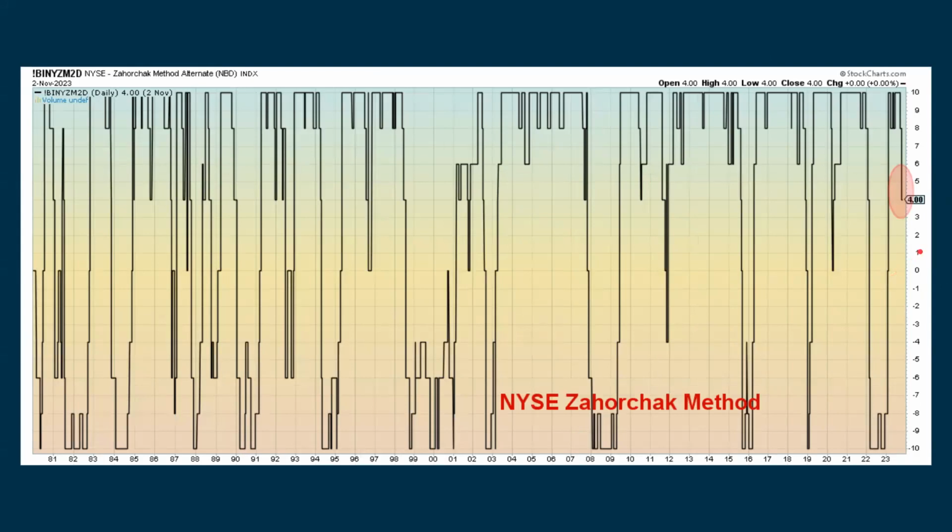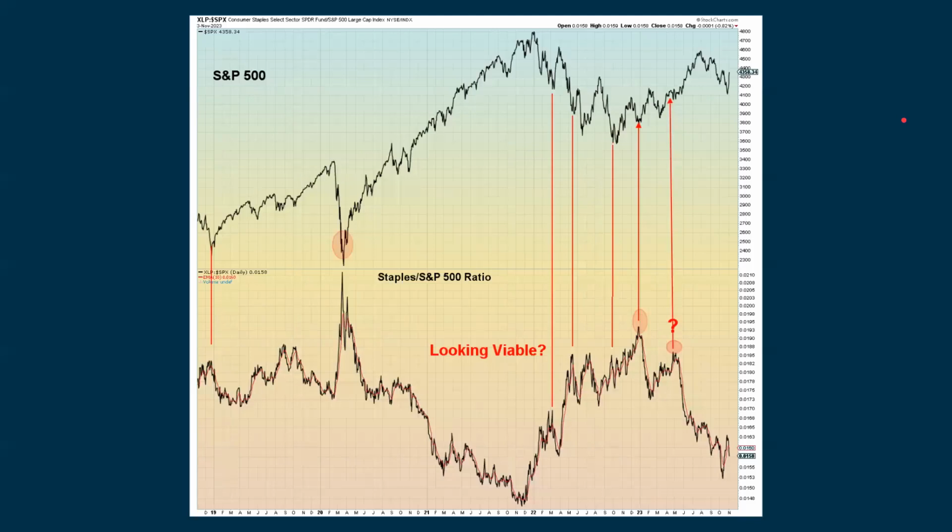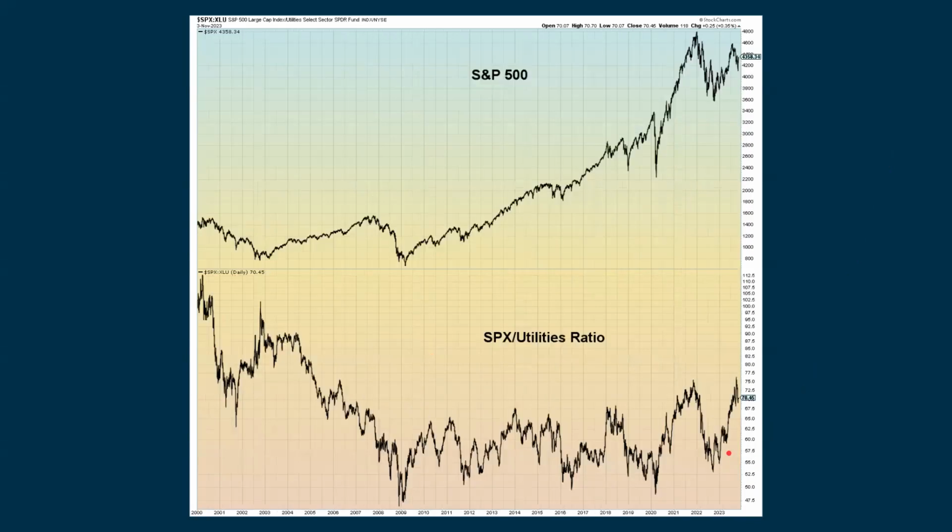The Zahorchak, and again, this is delayed. This is as of Thursday. It hasn't gone back up to a full-blown buy signal yet. And this is actually looking a little bit more positive here. When the staples are going down, which they have been doing the last couple of days, that is giving good support to the S&P. Then the inverse of that, when we look at the utilities, we want to see this ratio going up. That will give support. We're actually seeing this ratio going down, even though it ticked up a little bit on Friday. Another bit of a warning sign.